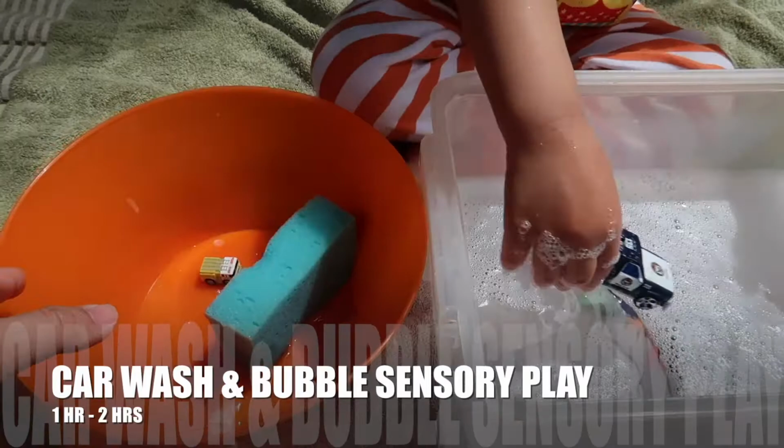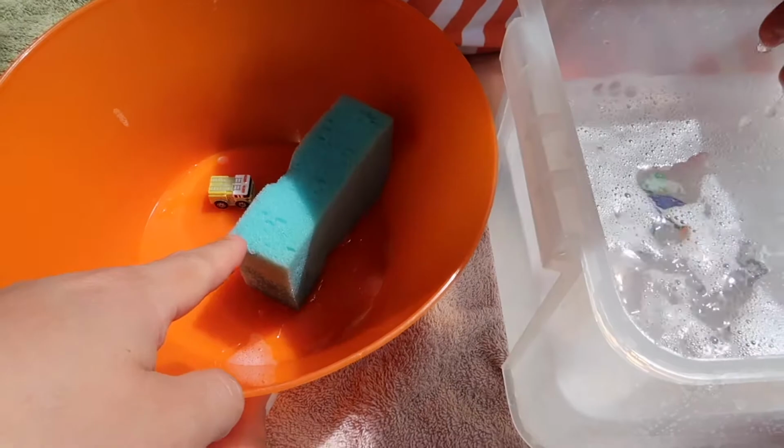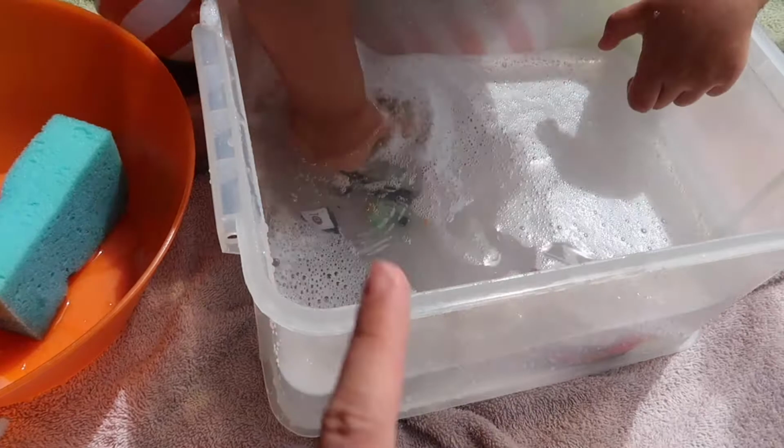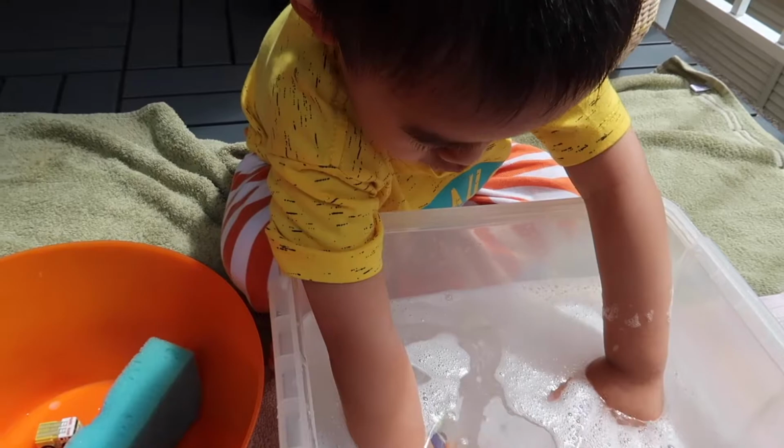So I just prepared two big containers and one with soap. This is his bath soap, so it's safe for him, and one sponge and some cars inside so he can wash them. And I layered the floor with some old towels, and after he washes it, he can put it here. And then you can also prepare water if you want, and then they can wipe the cars dry afterwards. Do you like it, Brandon?